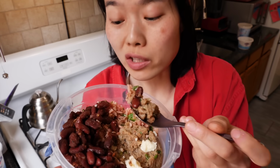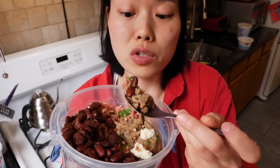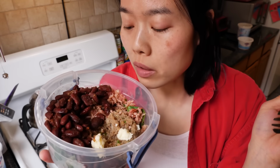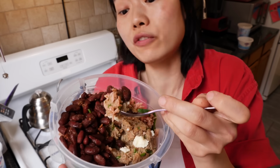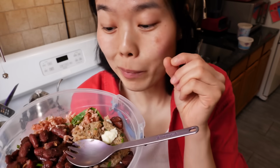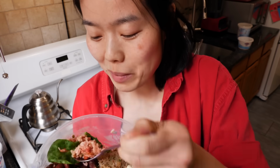And the beans are actually really creamy right now, so the carryover heat from yesterday must have done its job. All in all, I would say this is a very satisfying meal, and it's really hard to pinpoint what culture it comes from. There's just so many different ingredients and flavor profiles, but they all work really well. Oh, I just got a pop of raw onion. That's really good. I'm a genius.